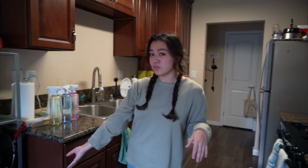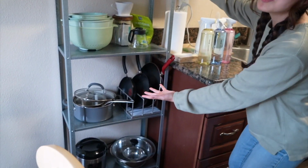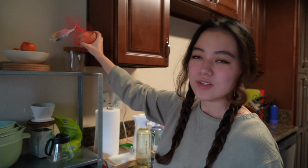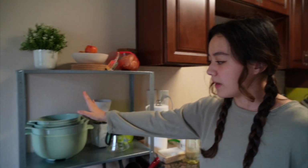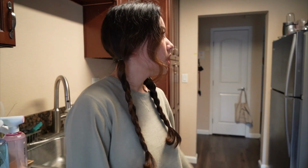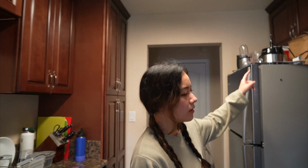Brilliant! So now moving on. Over here we've got our prize decorating area. Our shelf! We got the shelf from IKEA for like $15. For some reason we always got an onion on the shelf. And then our baking bowls and our colander, pots, pans, coffee supplies. Oh, we'll do an appliance tour up here. Very briefly.